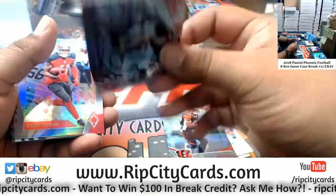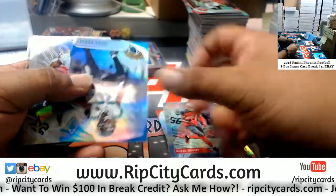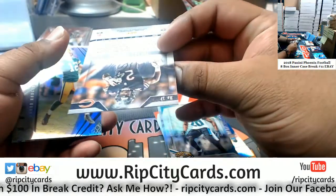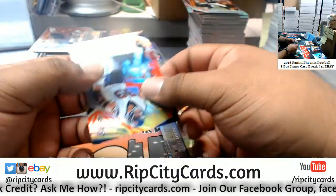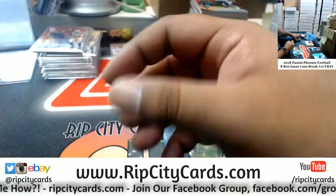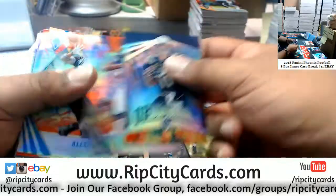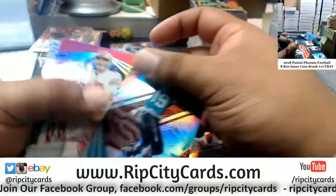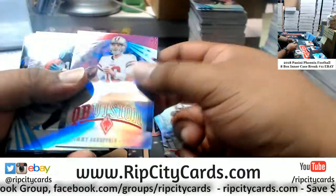Sean Jackson, Bucks, 299. Jordan Howard, Bears, 99. We got some color bursts here. Got more here. Alan Lazard, of the Jaguars to 299.